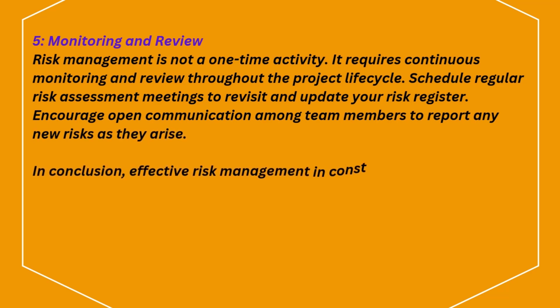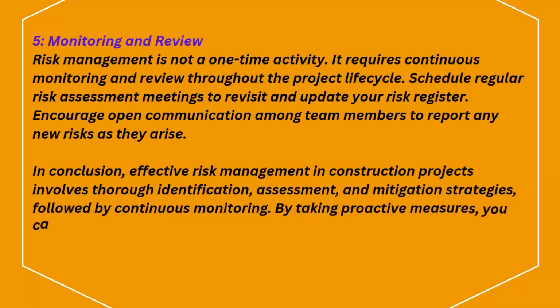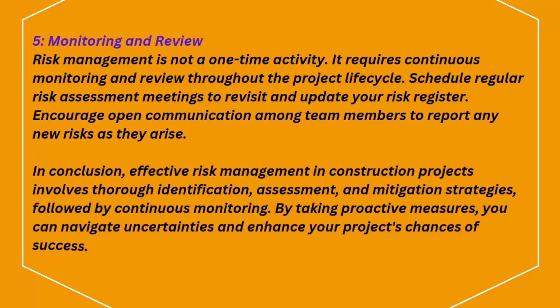In conclusion, effective risk management in construction projects involves thorough identification, assessment, and mitigation strategies, followed by continuous monitoring. By taking proactive measures, you can navigate uncertainties and enhance your project's chances of success.